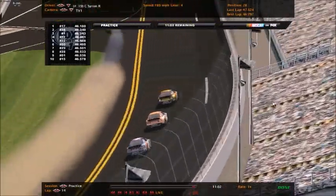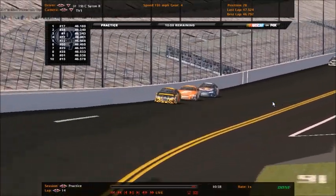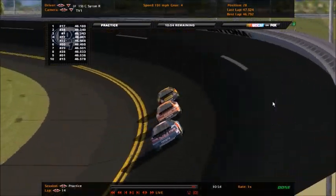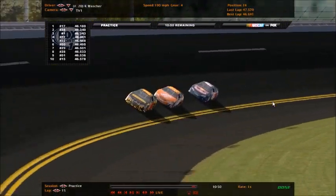One car is through the grass, smoking. That is Poteet. That's the second backup car he's gone through now. Cyron, though, is trying to make sure he makes himself well known. And right now, the fastest car is the 17 of Williams.